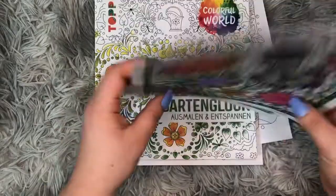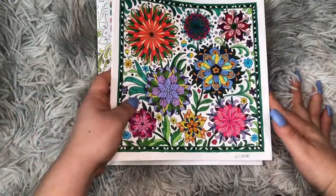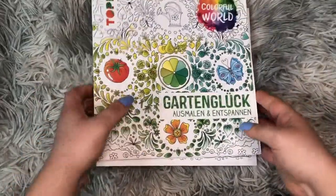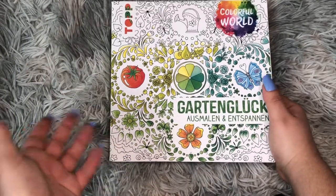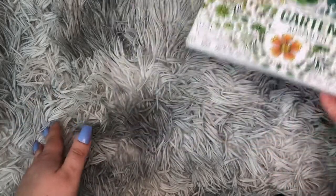I had a relaxed day with my friends. They were doing computer things. They were trying to program lasers, and I just sat on the couch and colored, and it was lovely. And these are the pictures I had done. But yeah, I really like this book. They have other ones in this line, but this one just really was the one that caught my eye, and I haven't gotten any of the other ones.